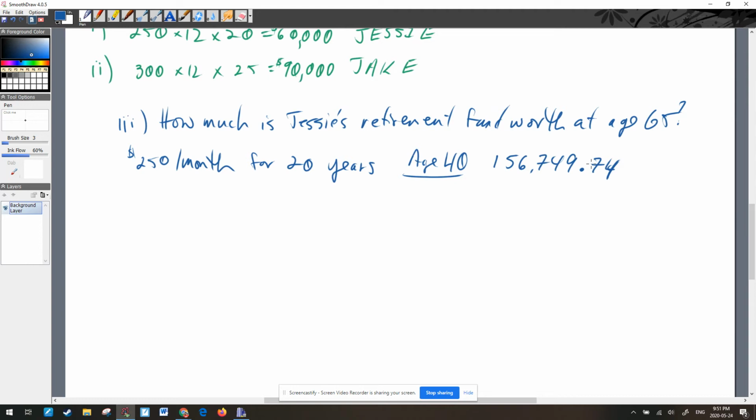So she's going to take this lump sum and she's going to just let it percolate, not going to add any more money to it, but she's going to let it grow for 25 years. So that means that now from age 40 to age 65, she can use the formula that is FV equals PV bracket 1 plus i to the exponent n. Okay, so that's good. So FV, PV, i, and n. Future value, that's what we want. Present value, this is the start of that 25-year period.